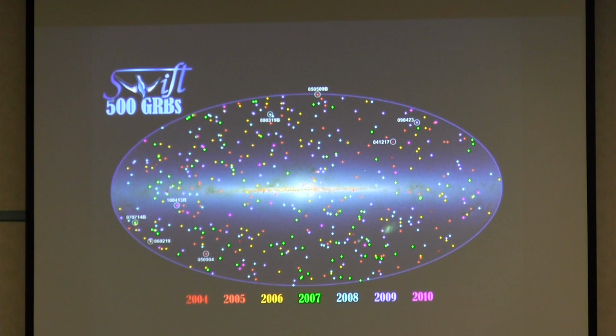Here's the current SWIFT satellite with 500 of its gamma ray bursts. Again, no concentration on the Milky Way's galactic plane. They come from everywhere on the sky. We believe that they are, in fact, cosmological in distance.